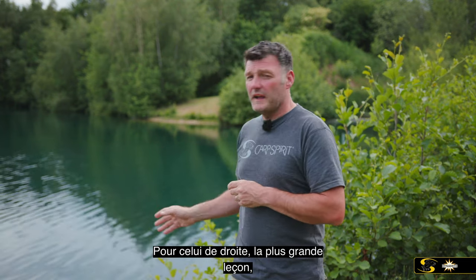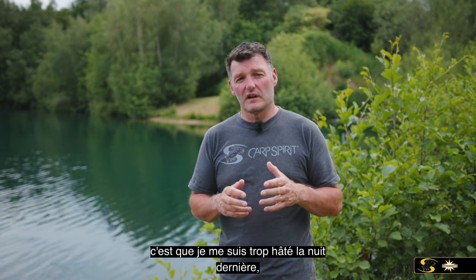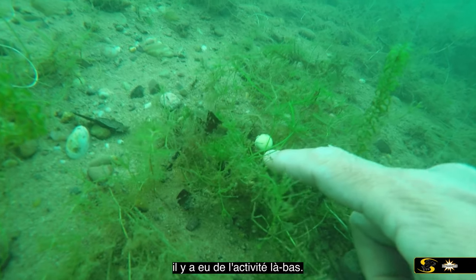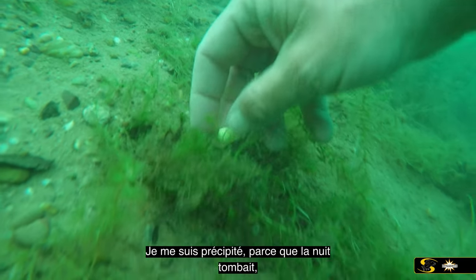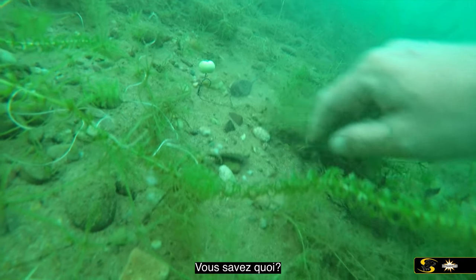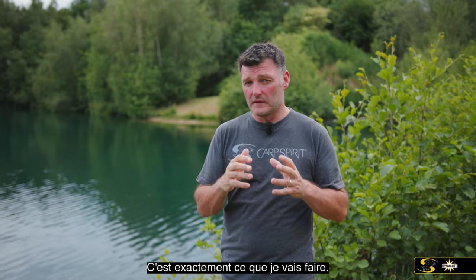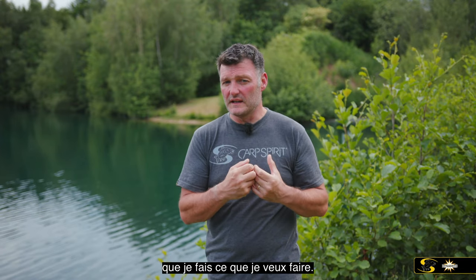Well, the right-hander, the biggest lesson for me was really, I rushed it a bit too much last night, and I didn't use a solid PVA bag. If I'd used a solid one, I'd have caught another fish. Now, that fish may have been a tench, because clearly something's been feeding over there. Might not necessarily have been a carp, but I would definitely have had a bite. The fact that I just rushed it a little bit because it was getting dark and thought, oh, I'll be all right with a mesh bag. You know what? That was a mistake on my part. Learning curve now, get a bit more bait out there, put a solid bag, get my presentation right. So that's exactly what I'm going to do. And then I'm going to get in the pond and check everything that I've done just to make sure that it is what I now think it is.